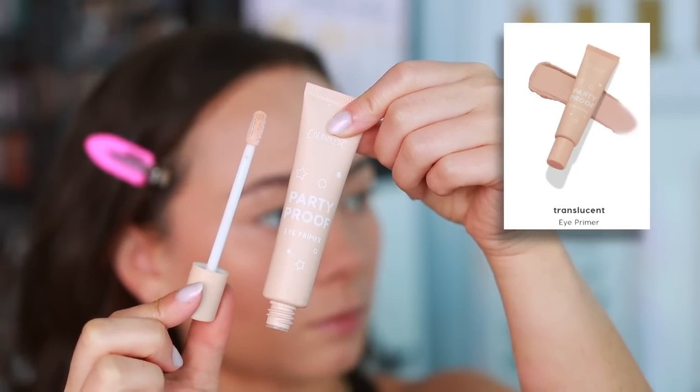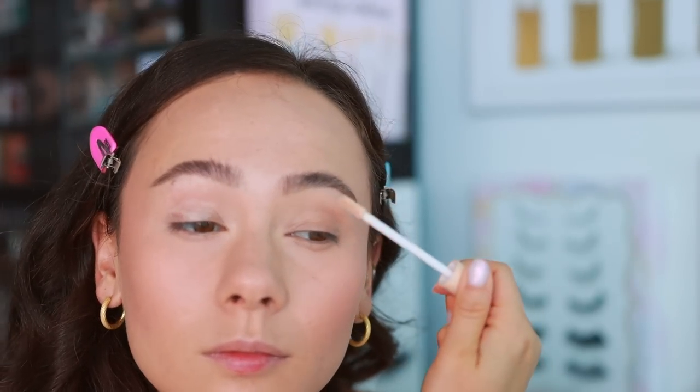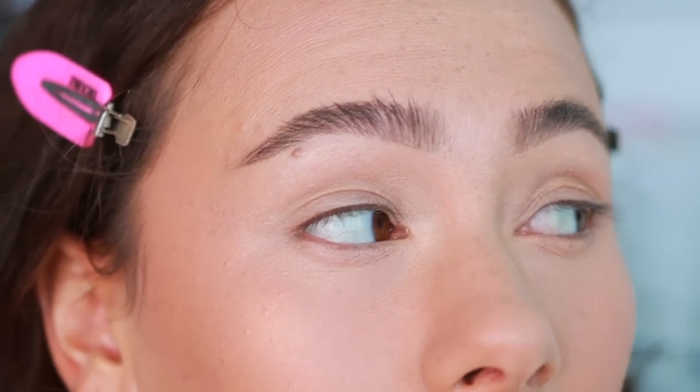I hope the demo does all the talking. You'll see if you have even the tiniest bit of concealer on your eyes from blending it out, what's left over completely separates from that and makes your eye area look so, so dry. Yeah, I wouldn't recommend buying this. There's a pattern with eye primers, like even the Urban Decay Primer Potion kind of does that, but this is just to the extreme. It completely ruined my base area on my eyes.